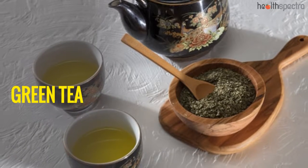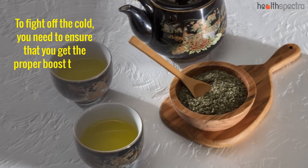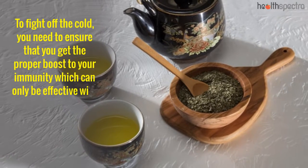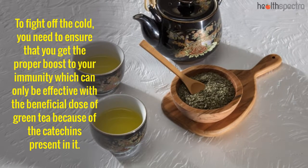Green tea. To fight off the cold, you need to ensure that you get the proper boost to your immunity, which can only be effective with the beneficial dose of green tea because of the catechins present in it.